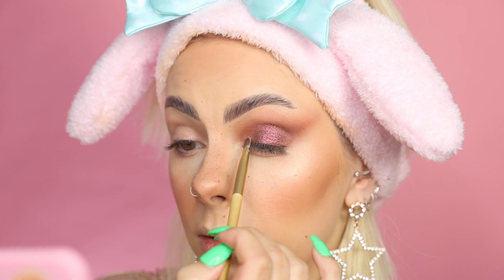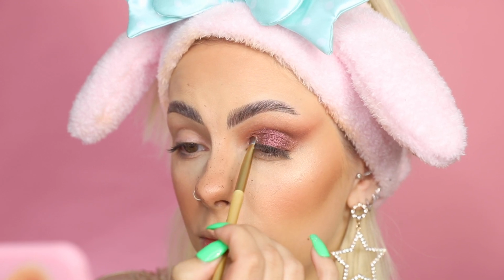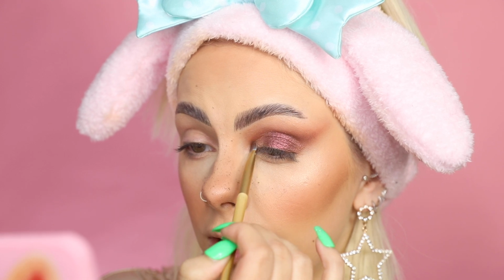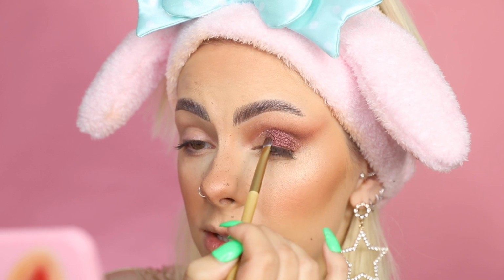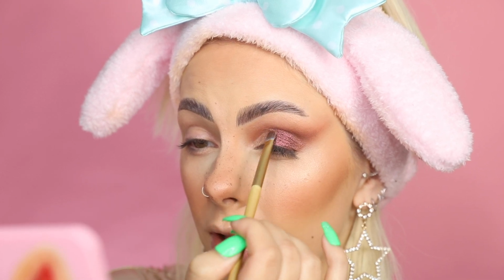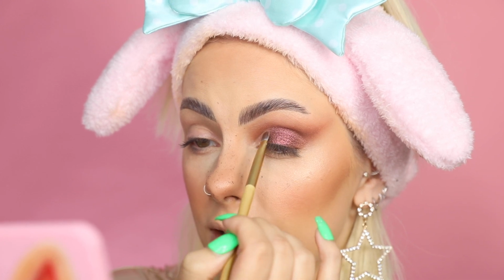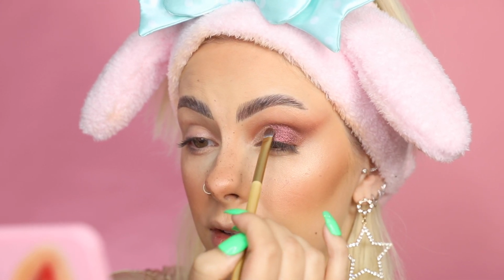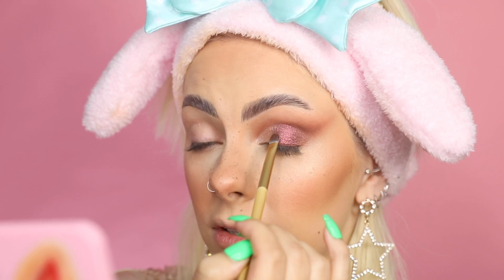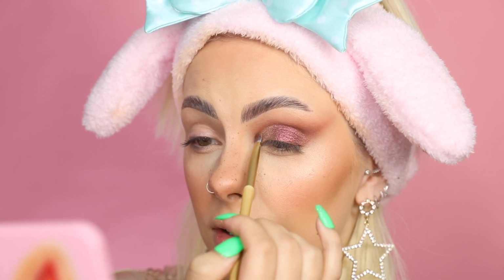So next up I'm going to take the shade Immersion, and I'm going to take it on my wet brush, and I'm going to pack that on the inner corner of my eye. Having the pigments wet means you can really cut your crease, and you don't have to layer up any concealer or base colour on your lid. You can literally cut your crease. Look at that. Amazing. So I'm just going to carve that into the first part of my lid.